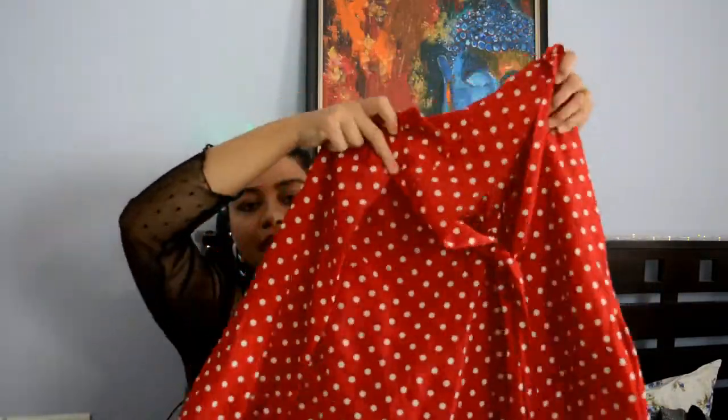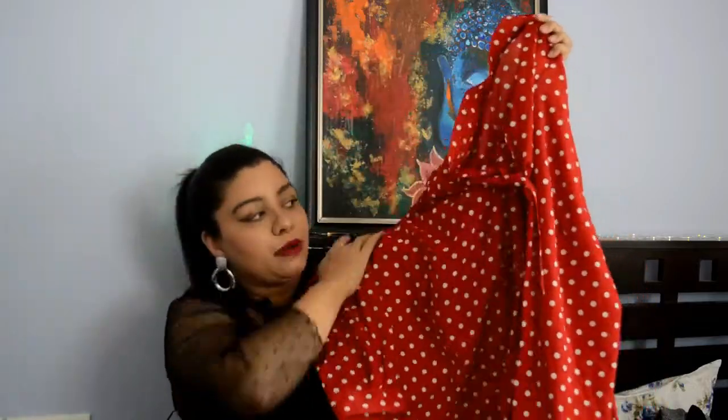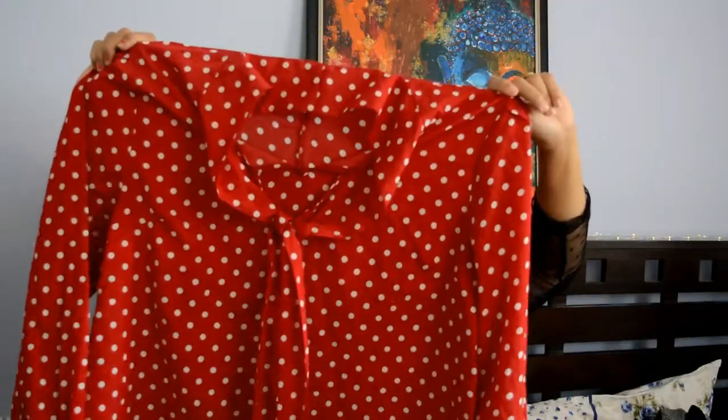This is red with polka dots, and the best part of this is this ruffled kind of scarf which is attached to the top. You can see this is how it looks. I really like this top.